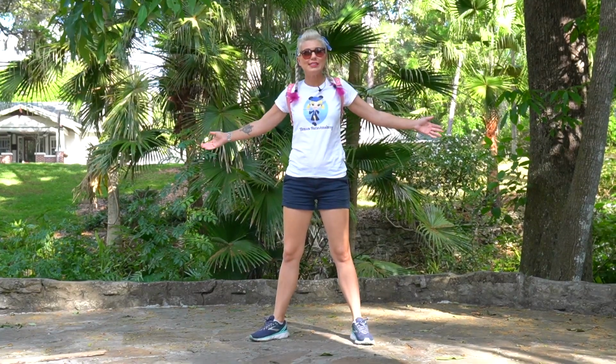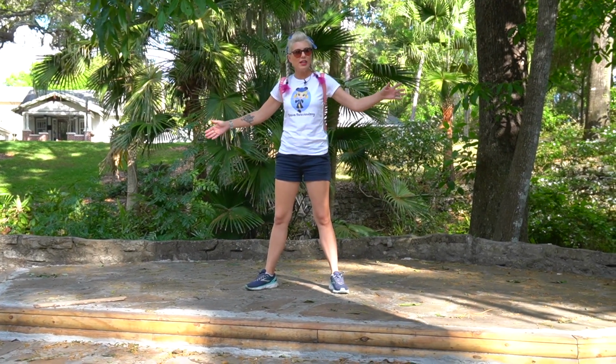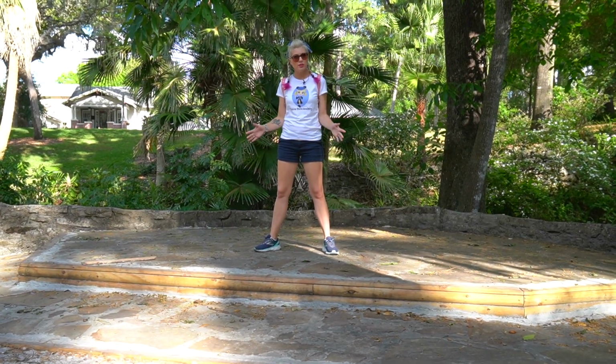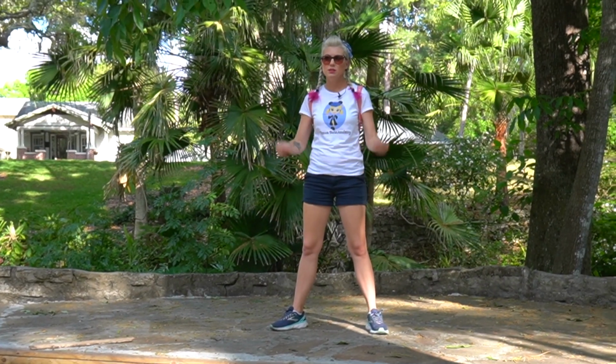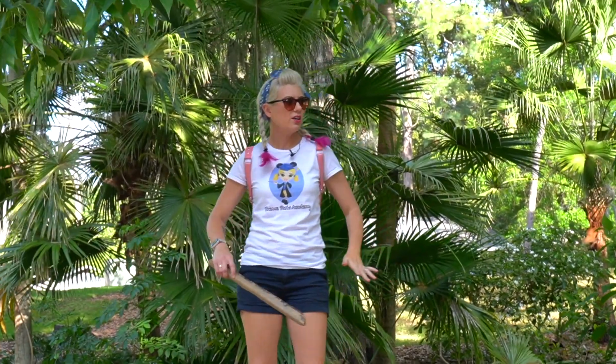Yet another stage in Dixon Azalea Park. This one, however, I think is more suitable for spoken word, maybe slam poetry. Like you say something, you slam something down.